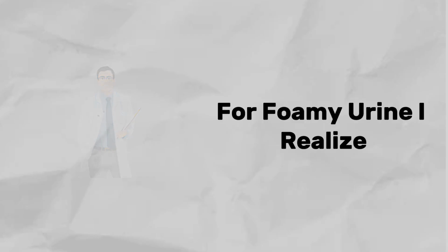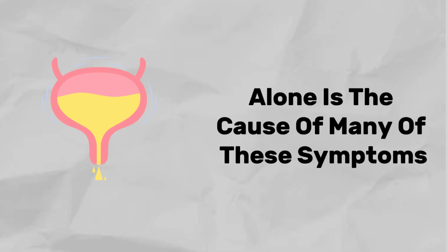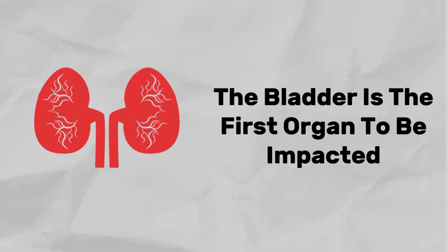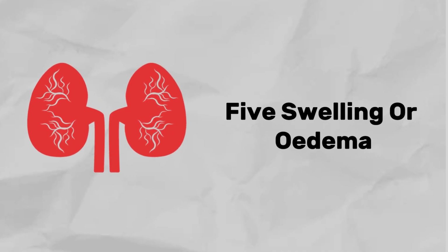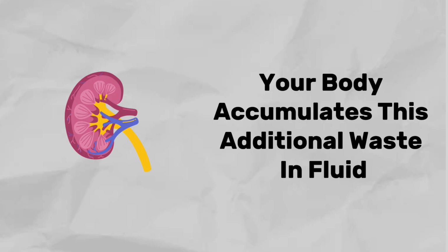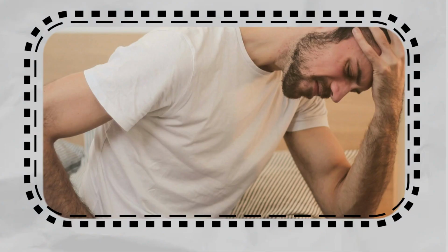4. Foamy urine. I realize you're probably thinking that the bladder alone is the cause of many of these symptoms, but the kidneys and bladder are closely related. So when the kidneys fail, the bladder is the first organ to be impacted. 5. Swelling or edema. Your kidneys eliminate all of the extra waste and fluid in your body. Your body accumulates this additional waste and fluid when they are unable to do so.